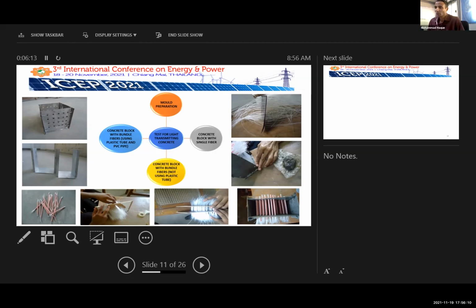And we also had concrete block with bundle fibers. Here I have undertaken two parts: bundle fibers without plastic pipes, and with plastic pipes or PVC pipes. In the first part, the fibers were collected together and inserted within the cube before casting, and the casting was done. In the later part, I had 5 bundle fibers, for which I used plastic tubes as well as PVC tube, so that it remains integrated within the casted cube.